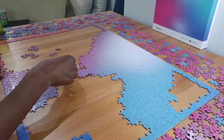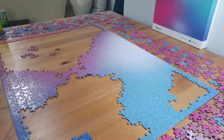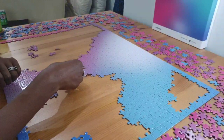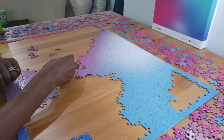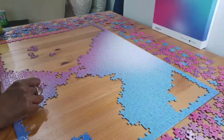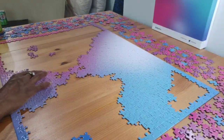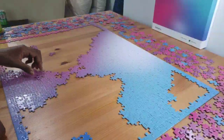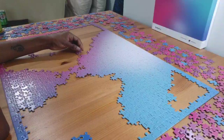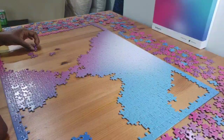Pink to purple. Boom! Finally got it connected. Look at that. All right. Nope. So it's gonna be like, it's probably gonna go up here somewhere. The way you're looking. Got it. All right.